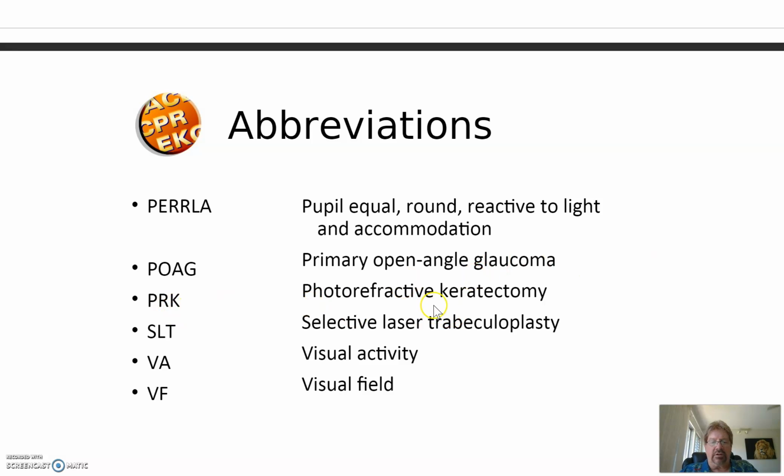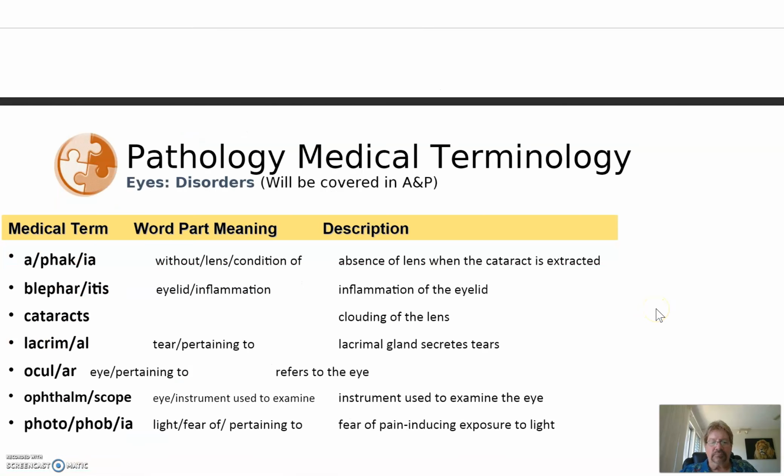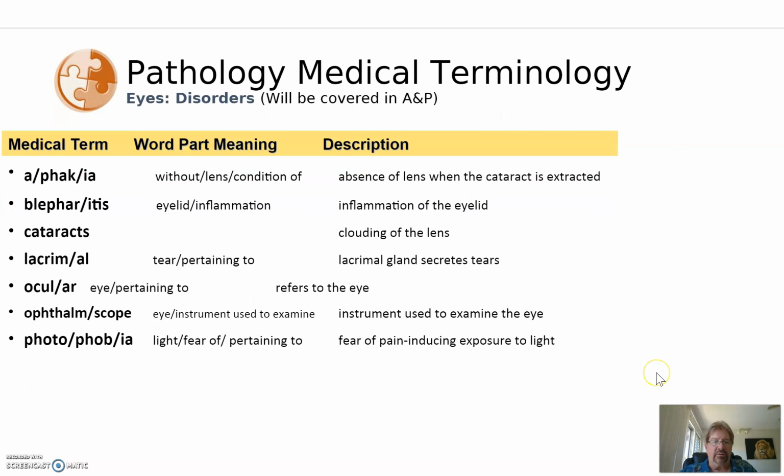Primary open-angle glaucoma. Yeah, I would never know that, though. Photorefractive keratectomy. Selective laser trabeculoplasty. Visual acuity, visual field. You might see these a little bit. Okay, let's see what we got here. Absence of the lens is a fact here when cataract is extracted. Okay, yeah. I wouldn't have known that.